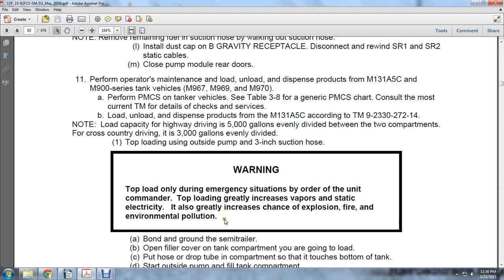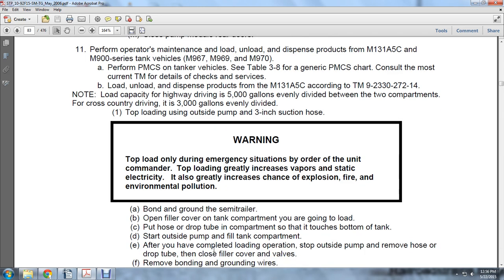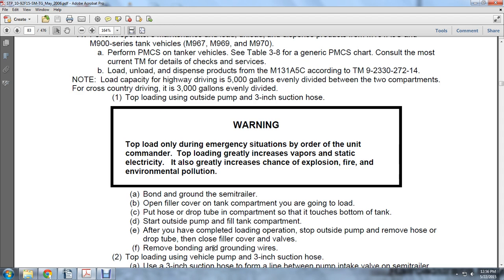Bond and ground the semi-trailers. Open the fill cover over the tank compartment you are going to load. Put the hose in the drop tube of the compartment so that it touches the bottom of the tank. Start the outside pump. Fill the tank compartment. After you have completed the loading operation, stop the outside pump, remove the hose and drop tube, then close the filler cover valves and remove the bond and the grounding.